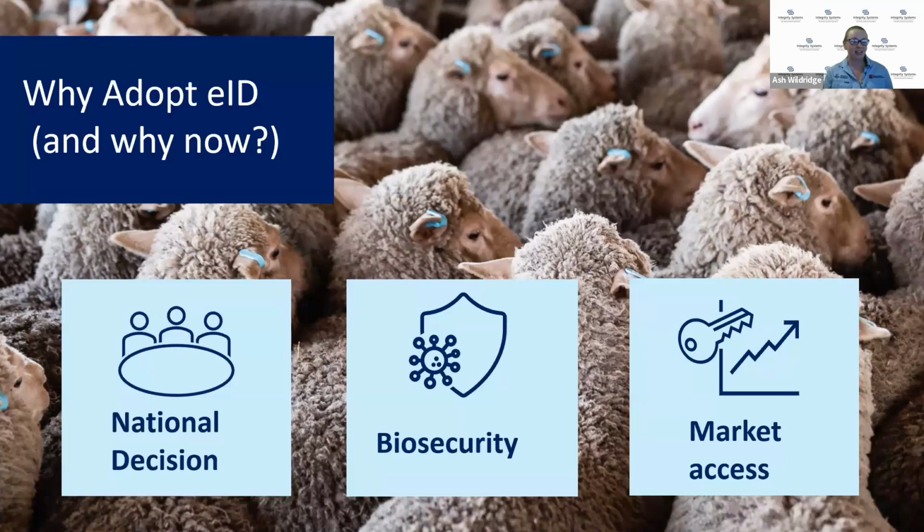So this then further feeds into our market access, where as a country that exports products, we do need to meet certain specifications to be able to sell our livestock and their products into different markets. And with EID as a tool that helps boost our traceability, it lifts our ability to meet those specifications, which can have long-term benefits for Australia to enter new markets, which could increase the competitiveness and therefore the pricing of our sheep and goat products, helping our industries.